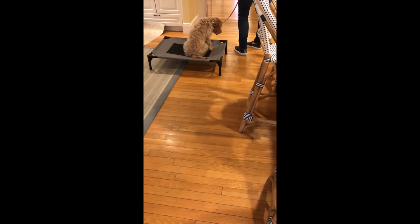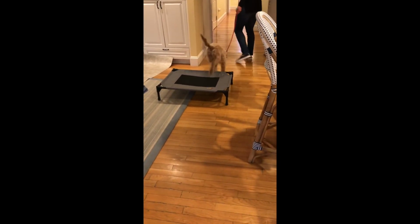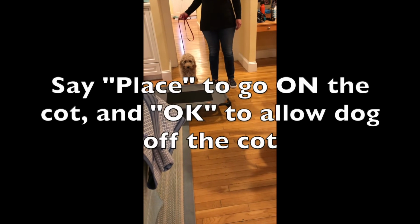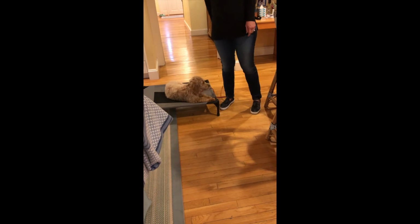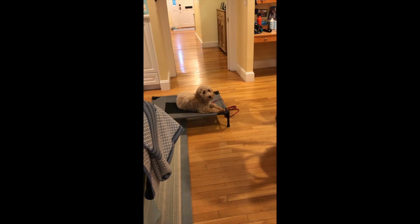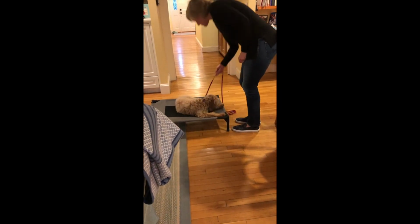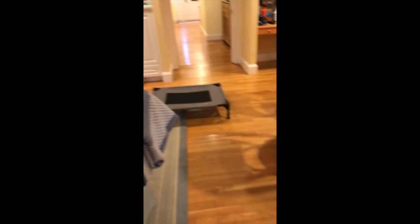Pause, go onto the cot, then use your release word to give permission for them to come off of the cot. After many repetitions, on and off, you can start to extend the amount of time that the dog stays on the cot. The idea is the dog learns they may not get off the cot until you come back and give them permission. While learning, we only release the dog when we are close to the cot.